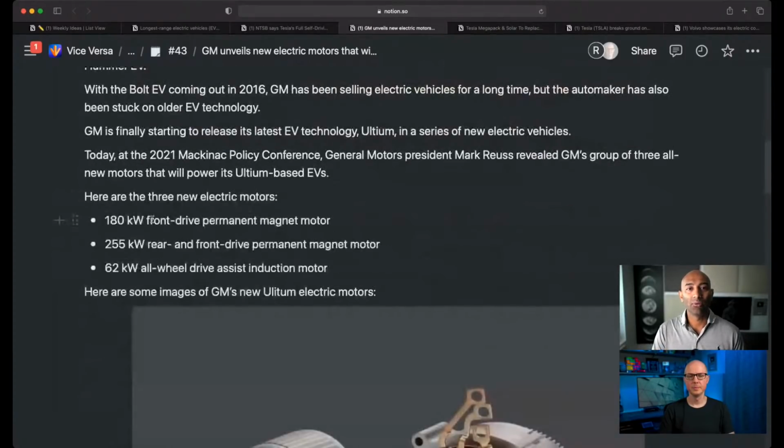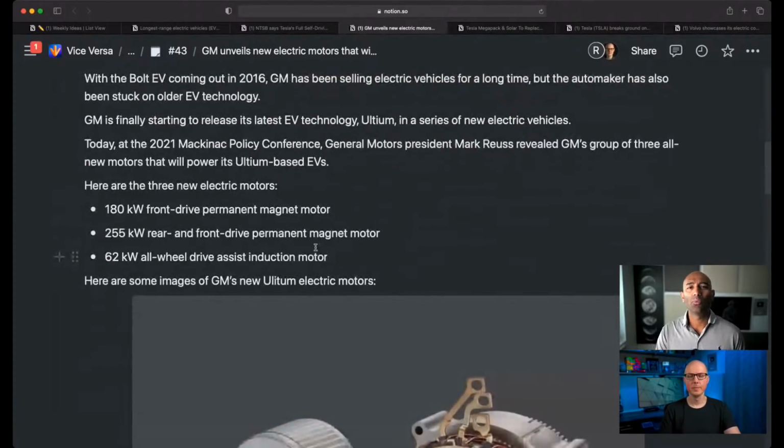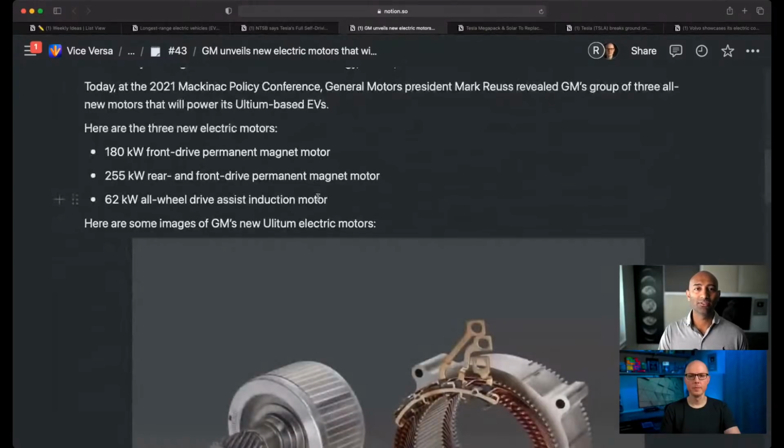They have a 180 kilowatt permanent magnet electric motor in the front. Again, permanent magnet, DC. These are all the latest and greatest stuff. A 255 kilowatt rear and front drive permanent magnet motor. So this is the higher end version. Then there's a 62 kilowatt all-wheel drive assist induction motor. So this is the one induction motor.